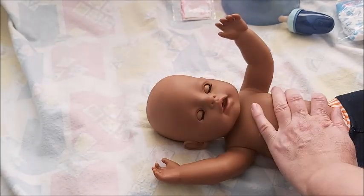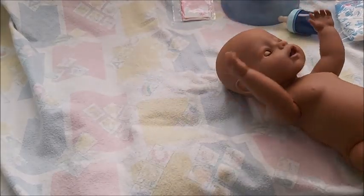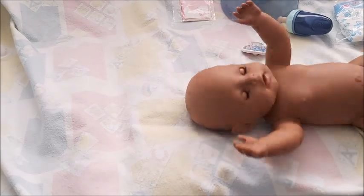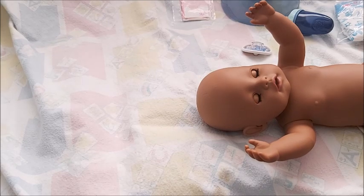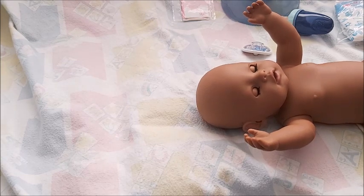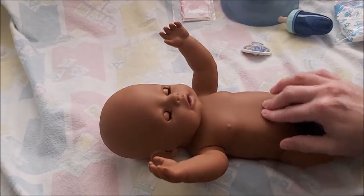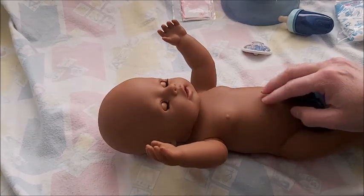And, actually, oh, he has a boy bit. I didn't know he had a boy bit. That's cute. Oh my goodness. Wow. I was not expecting. Okay, he has a boy bit. But look, his belly is soft. It's still vinyl.